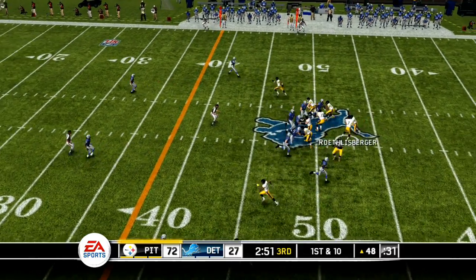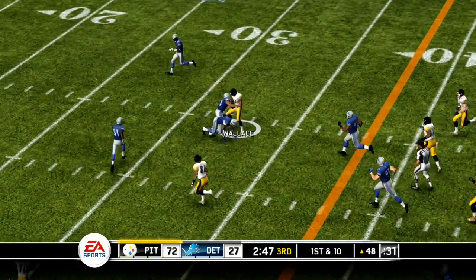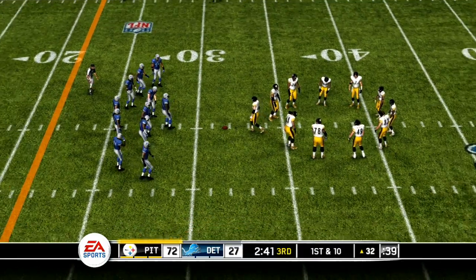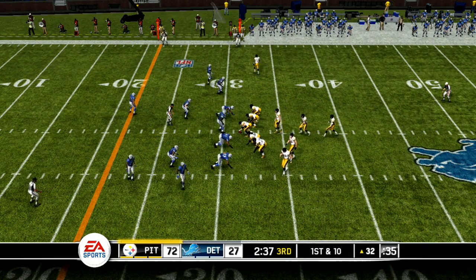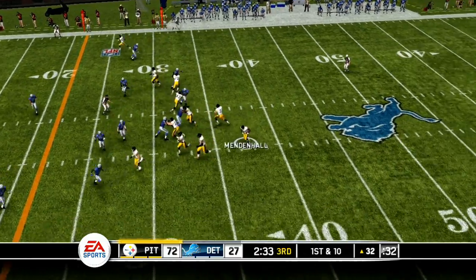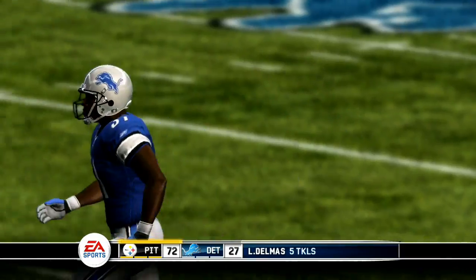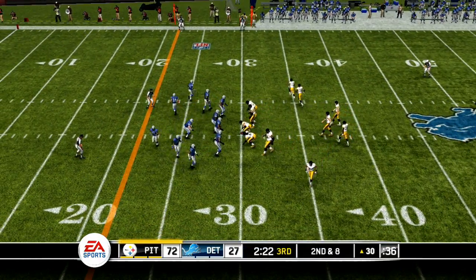Gets the ball away. Brings it in. Samoa is there on the tackle. The Steelers have been unstoppable when they go to the pass. You'd think the defense would make some kind of adjustment at halftime, but so far that just doesn't seem to be the case. Pitch out. Won't be stopped. Delmas has been on a collision course with the ball carriers. That takedown marking his 5th tackle.